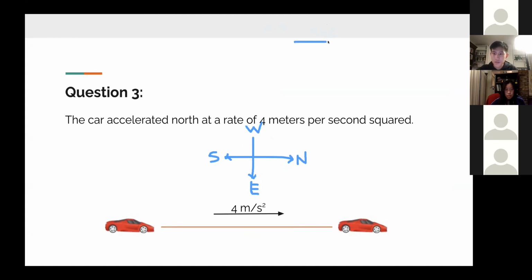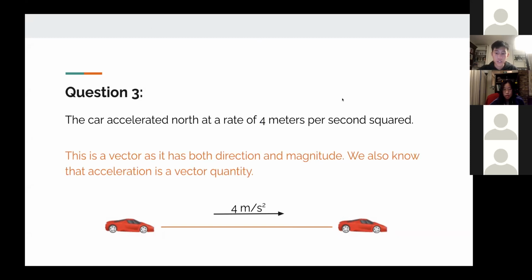Okay, next. Okay, next one. Yeah, just click. We have one more question. The vector, because we know both the direction and the magnitude.